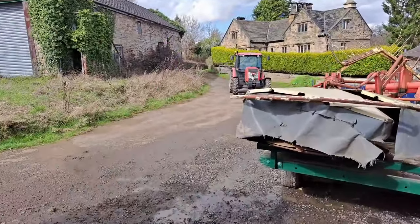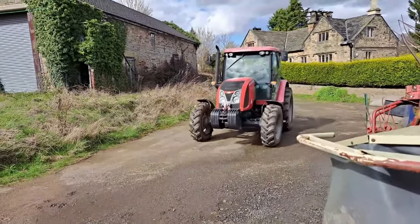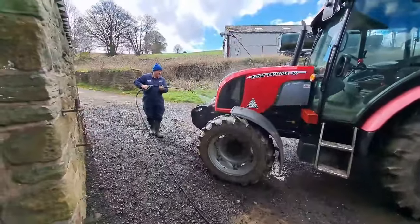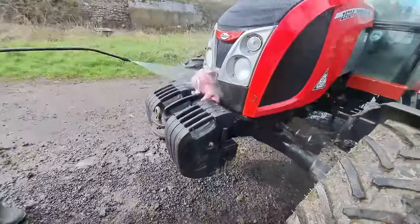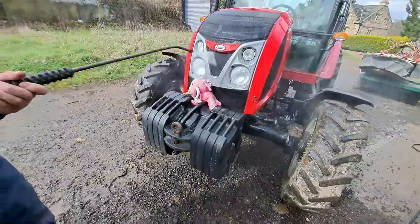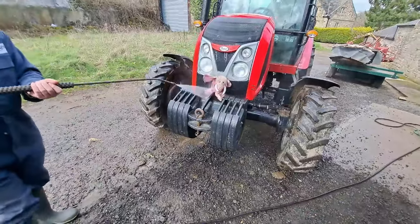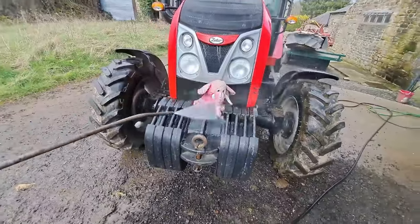Here comes Bob in Zeta 2, ready for a jet wash. You're washing the elephant? Bob's giving the elephant a bath. Just wet it, because I'm going to put TFR all over it first, and then you let that soak in. Washing the elephant.